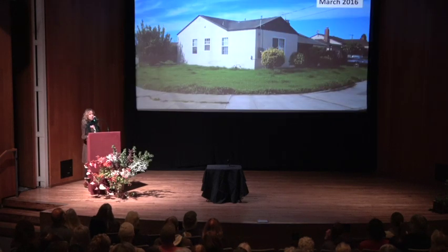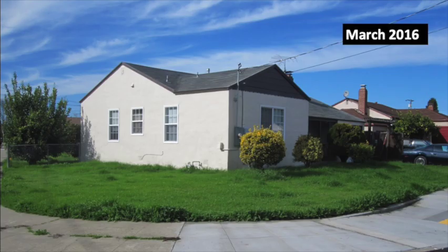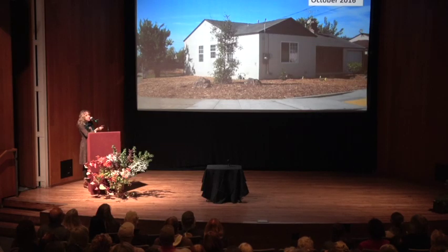So here we are in March 2016. This is my house in San Leandro. It's a fairly large yard, 6,000 square feet, with a small house on it, and it's all weedy lawn back in 2016. There were a few non-native shrubs, and the first thing I did was sheet mulch. As we're all familiar, that's the top method. You do that first, get rid of your lawn.